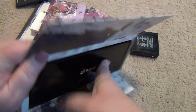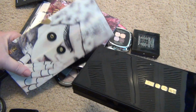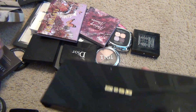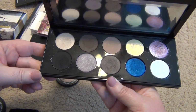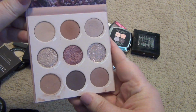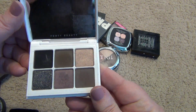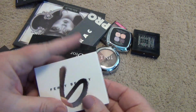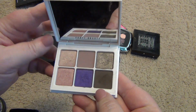Alright, let's get after this Mothership. This is the Pat McGrath Mothership 1 Subliminal palette, and this is definitely neutral with a pop of color. Flutterby, cool tone. Making Mauves, cool tone. Fenty Beauty number 6, which is like a smoky eye. I'm going to put that in cool tone. And then the Fenty number 2. These are cool tones as well.